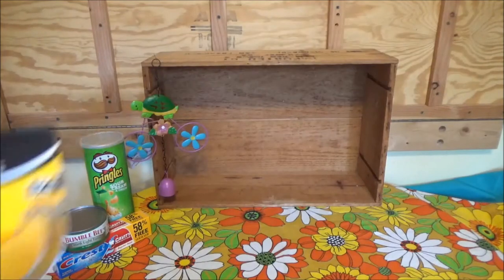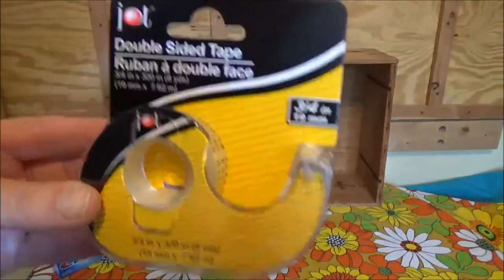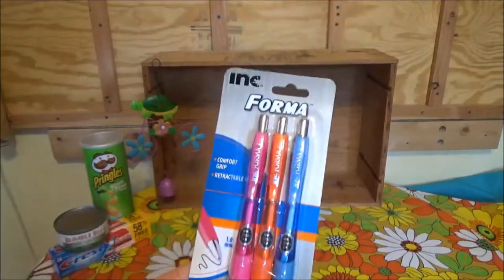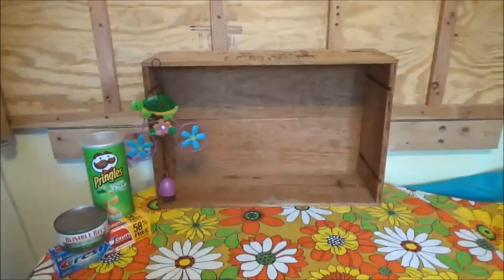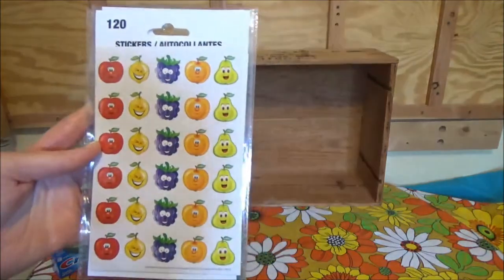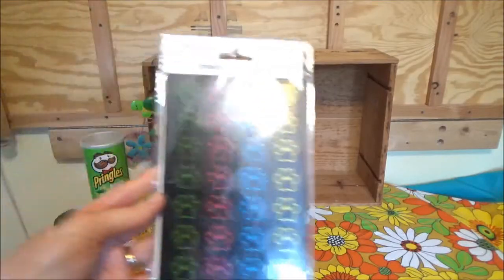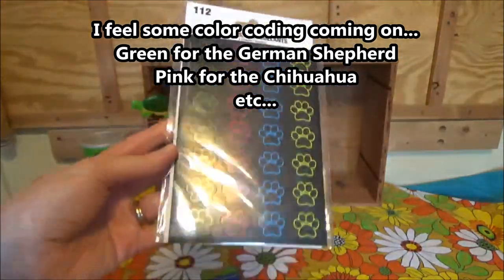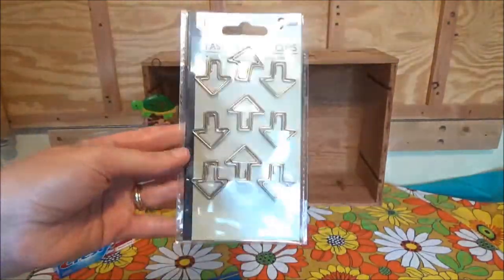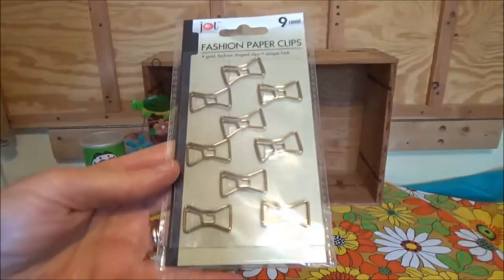Some stationery items. These pens are a repurchase. I love the color. I had previously gotten some of these stickers in multicolors. Got some more of these cute little fruit stickers. And these are so cute. These are going to be perfect in my planner for reminders about things for my dogs. Cute little paper clips.